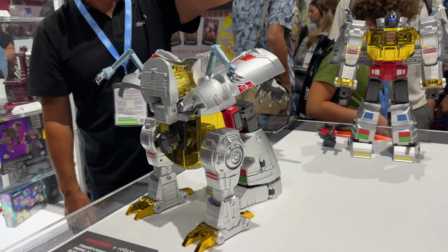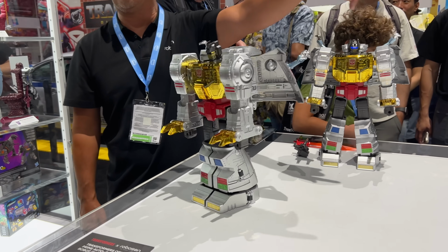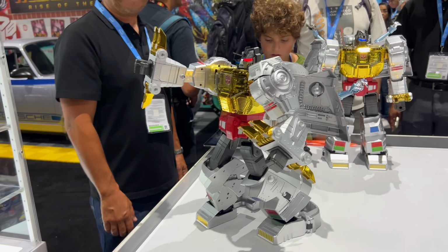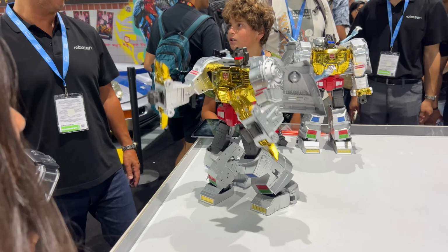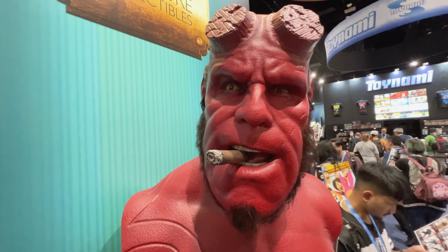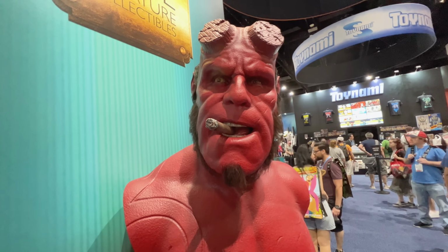This has to be one of the coolest Transformers I've ever seen. These Toynami models are always so realistic.